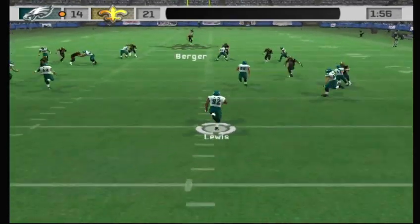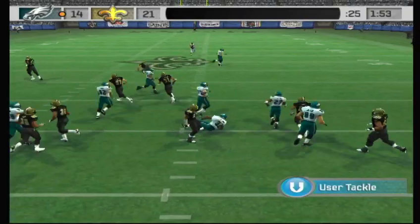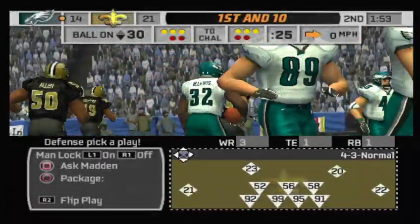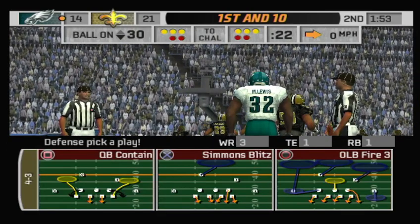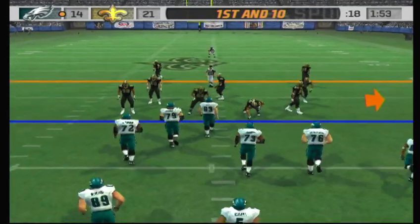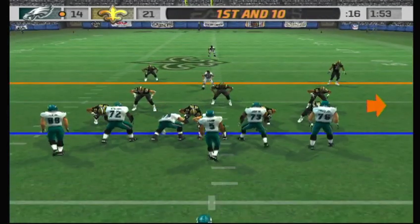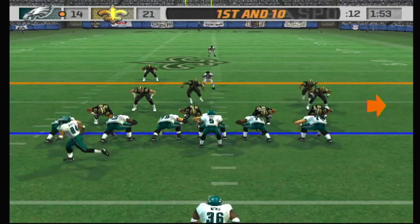From the 4. Lewis has a nice return, taking it back to the 30. Give this one a shot. 1st and 10. Ball on the 30-yard line. Nothing. They don't get nothing. Warner goes with a 4-man front. Gaffney, the man in motion.